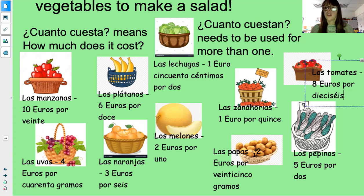Las papas. 2 euros. For 25 gramos. 2 euros for 25 grams. Los melones. 2 euros por uno. 2 euros for 1. Okay. Las naranjas. 3 euros por 6. Oranges are 3 euros for 6 of them. I think that's pretty good value. I'm not sure, but who can say? Last one then. Las uvas, 4 euros por 40 gramos. 4 euros for 40 grams.